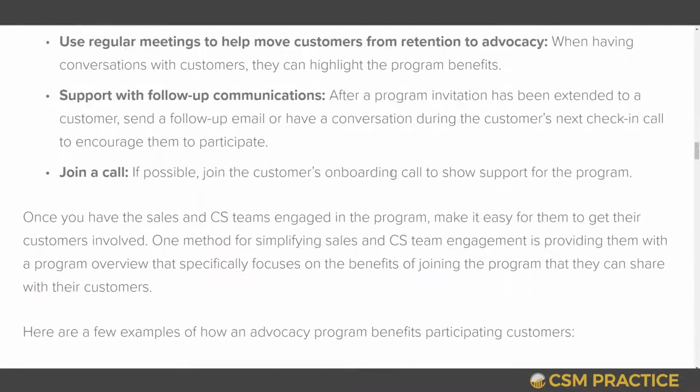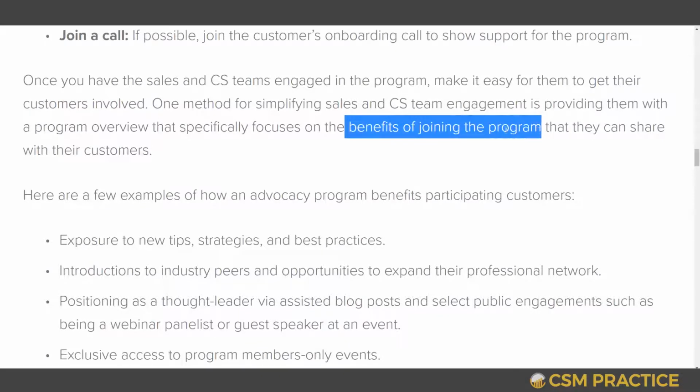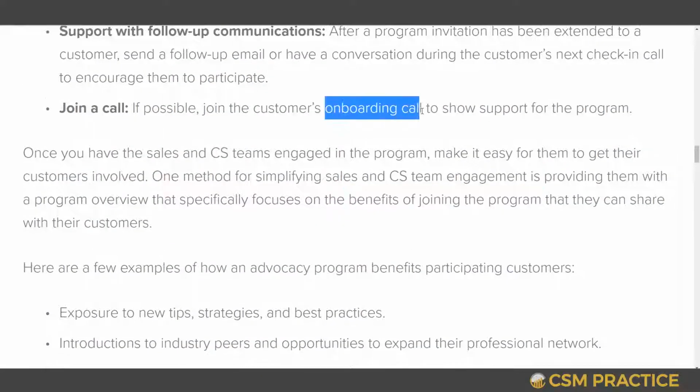So I think she means once you have the sales and the CS team engaged in the program, make it easy for them to get their customers involved. One method for simplifying that is by providing them a program overview that focuses on the benefits of joining the program. So I think she meant in the onboarding call, when a customer decides to join your advocacy program, you will have a kickoff call for that. And then your sales team or your customer success team can join that. To have a very solid customer advocacy program, you will have somebody from marketing to actually manage that.